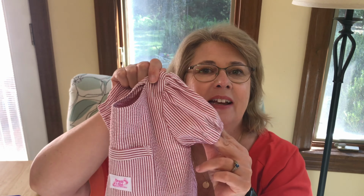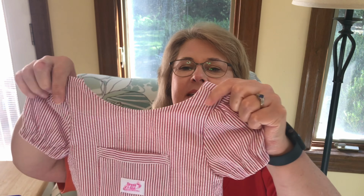So this is my first dress. It also meets the requirements of being modest. It does have a fully lined bodice, so that will be nice for modesty for the little girl. And what else can I say about it? The elastic cuffs. I just think it is so cute. And it's not a cuff, it's a sleeve. An elastic casing in the sleeve.